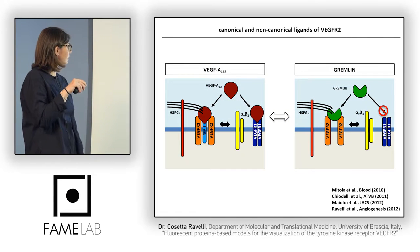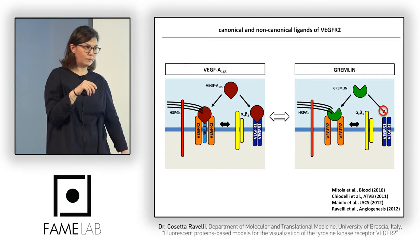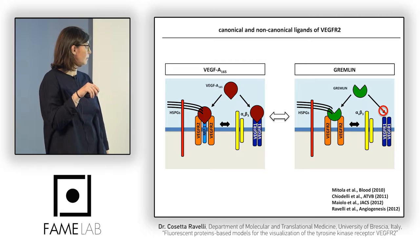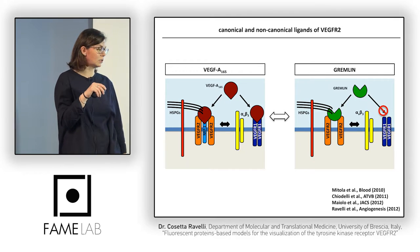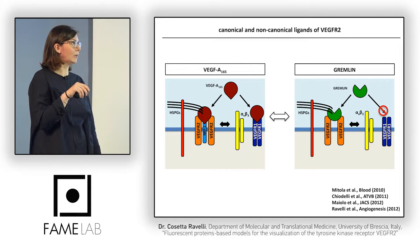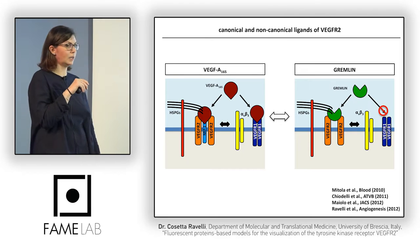One of the most important ligands of VEGF receptor 2 is VEGFA, that is a very important and very studied pro-angiogenic factor. In our laboratory, 10 years ago, they found that also this factor, that is called gremlin, is able to bind and activate VEGF receptor 2, and to induce some endothelial cell phenotypical modifications that are similar to those induced by VEGFA.